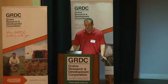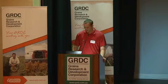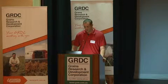Now, when we looked at Reflex, this is a PPO inhibitor. We've got a contact-based product now, and it's important to note what we started to see is a trend where we see reduced efficacy when we get too fine of droplets, and this is due to off-target movement, but we also see reduced efficacy as we start to get to the coarse or extremely coarse spray qualities, and that's due to lack of coverage. And so we've got to make sure that, and I'll kind of address this in the next talk, there are ways that we can get good coverage while maintaining that coarse or extremely coarse spray quality, but it comes through making sure that we get the appropriate carrier rates. But with these contact-based products, it's absolutely critical that we get the coverage to get the control out of them.